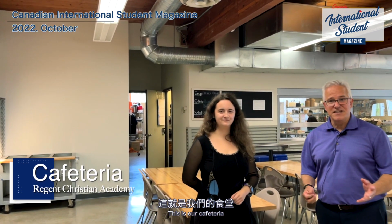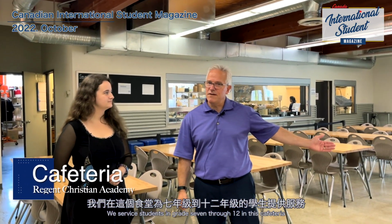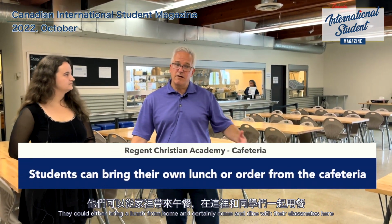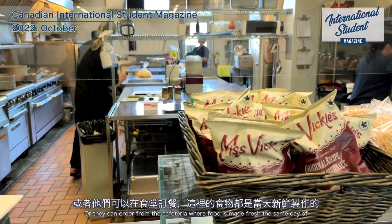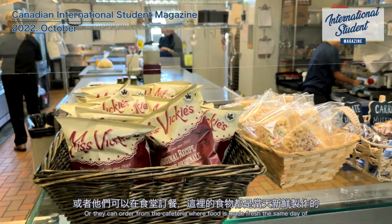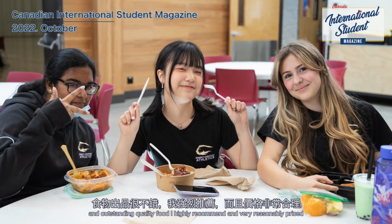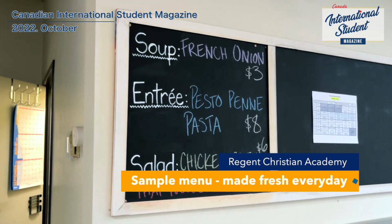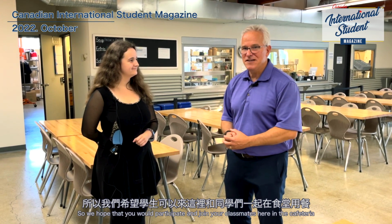This is our cafeteria. We service students in grades 7 through 12 in this cafeteria. So they could either bring a lunch from home and certainly come and dine with their classmates here, or they can order from the cafeteria where food is made fresh the same day of. And outstanding quality food. I highly recommend and very reasonably priced. So we hope that you would participate and join your classmates here in the cafeteria.